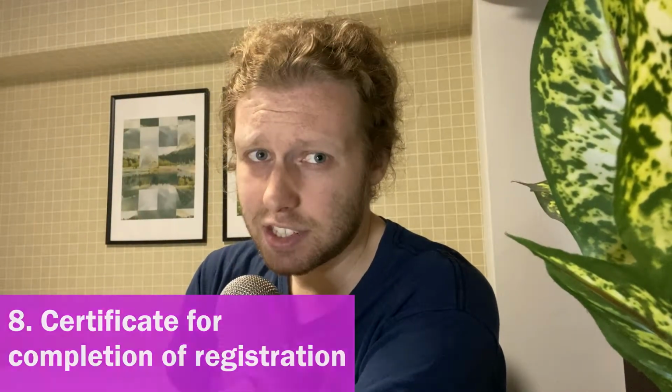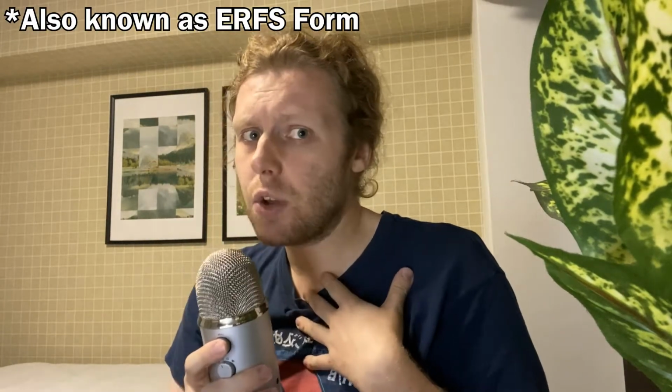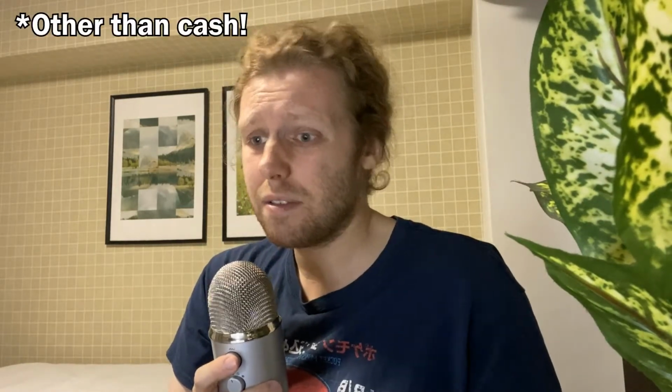And number eight, the certificate for completion of registration. This may disappear in the future. I think this is only going to be on here while the country is still closed for COVID. But right now, it is essential and the hardest thing to get, in my opinion. Now, this is a stickler because it's something you can't get yourself. Essentially, what this form is saying is that a Japanese company says, on their heads be it, that you will obey the COVID restrictions in place. As it happens, for the UK there aren't a lot of those because there's no quarantine now, but it still needs to be done.